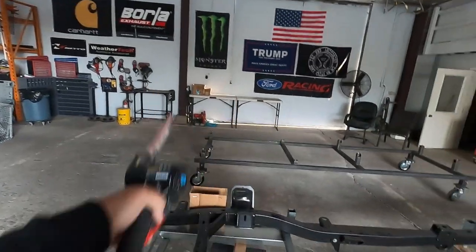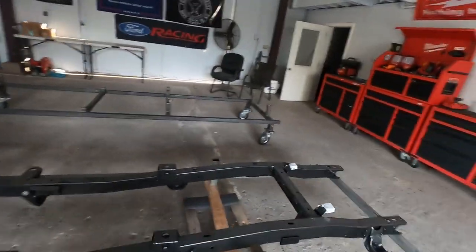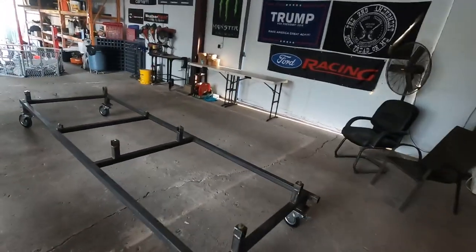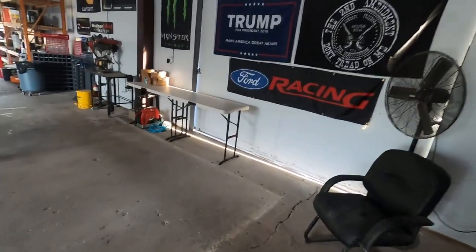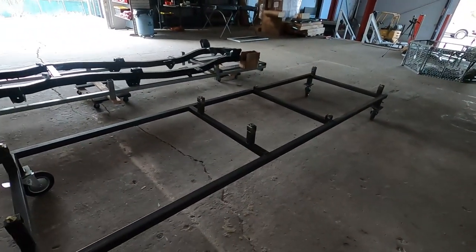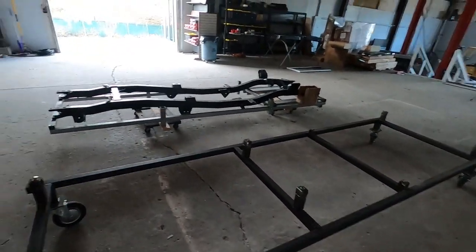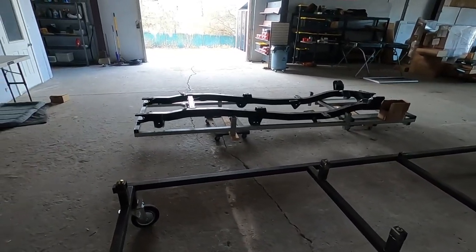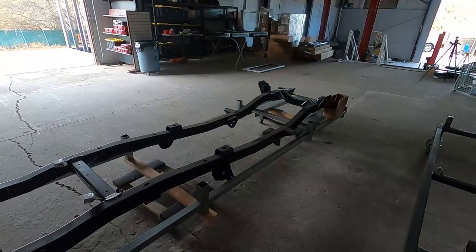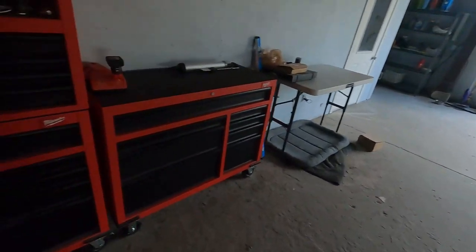More table space over there for some incoming stuff, the shipments that come in. We can set them over here and divide them up. Then the jig table for the new body. That's the new frame for the 71 build that we're going to start once the 72 is finished.